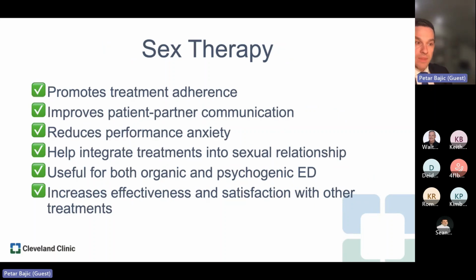Sex therapy is always something that we recommend because there are a lot of different benefits to it. It's different than regular psychotherapy. It's specifically geared towards intimacy and their sexual relationship with their partner, and barriers to them having the maximally enjoyable possible experience with intimacy. It can also help to promote treatment adherence, improve communication, reduce performance anxiety, and integrate many of these treatments. It can be useful for both organic ED, meaning ED that has some sort of medical cause, and also for psychogenic ED. Overall, it increases satisfaction both for patients and their partners.